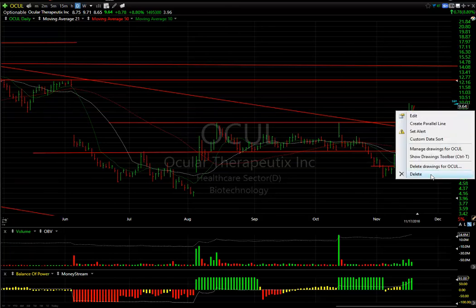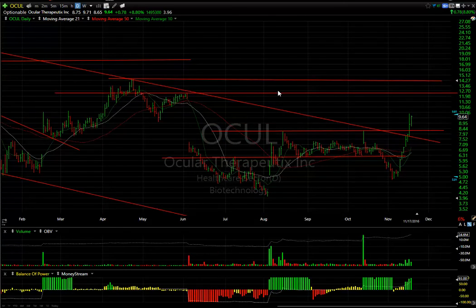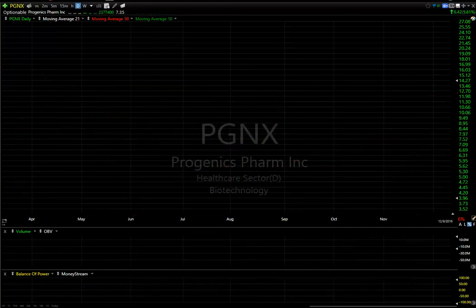Watch. If it does take out, and watch this level tomorrow, 9.90, I may very well see 12. That's my short-term trend. However, long in the tooth short-term, I would love to see this back and fill and consolidate for a week or two and set up a flag here for a move up towards 13, 14. 4 days to cover on that one.